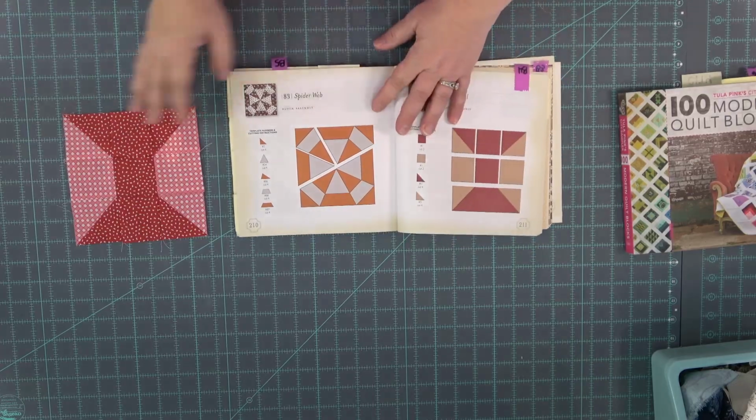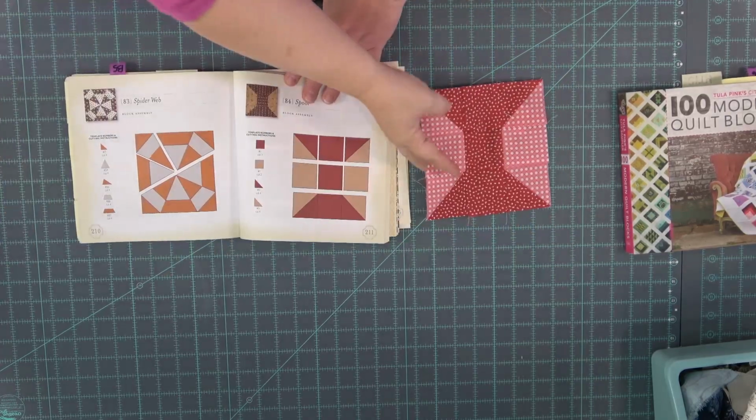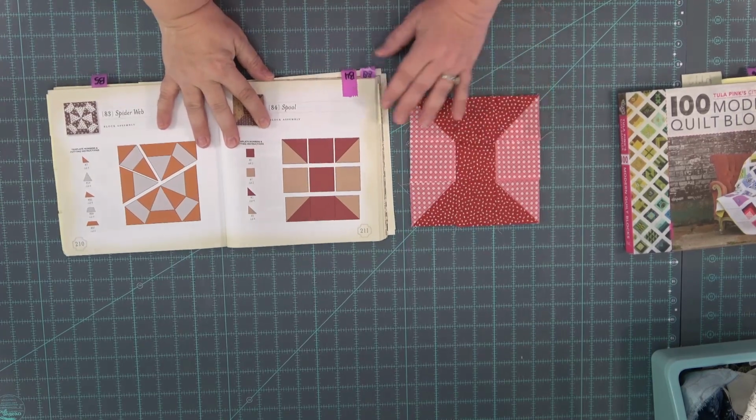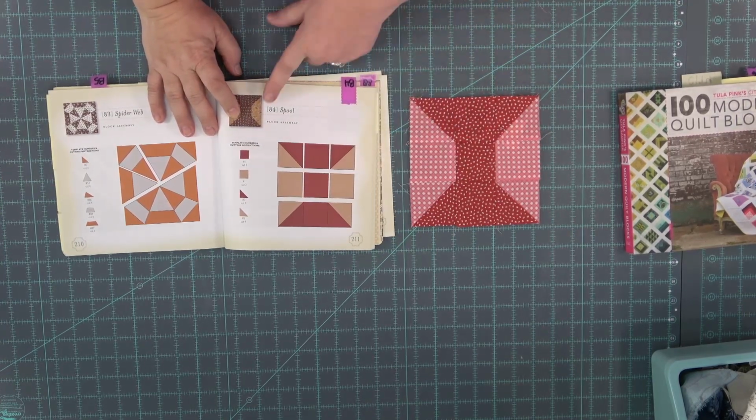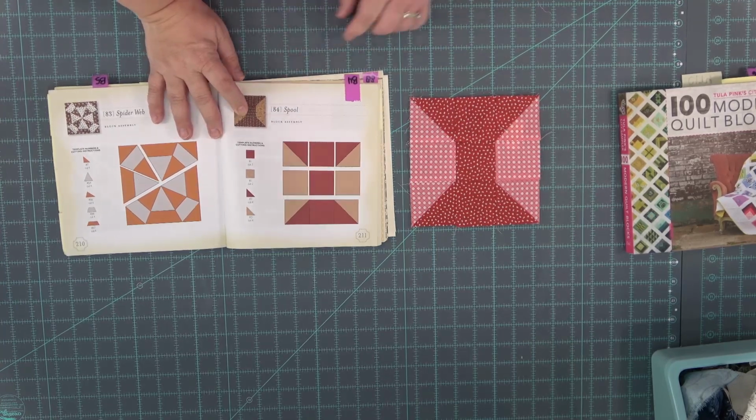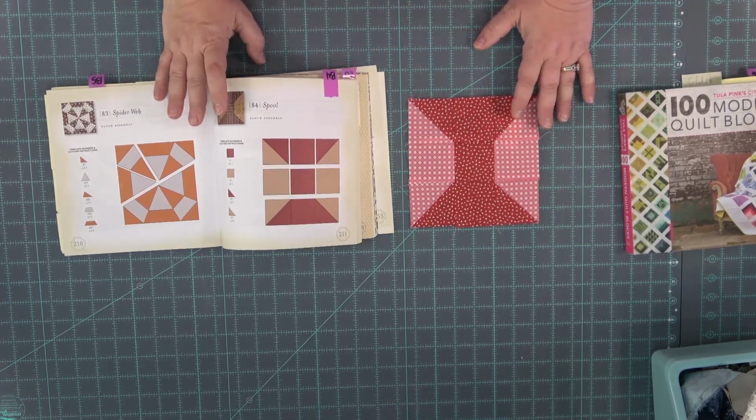Okay, our block number 4, let's move it over here so you can see it next to the page it's on. Is also from the Farmer's Wife. It's page 211 of the Farmer's Wife. It's the 84 block called The Spool. This one also really fun.